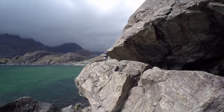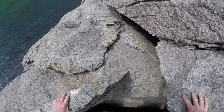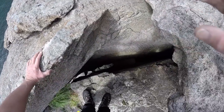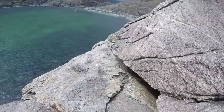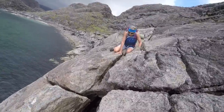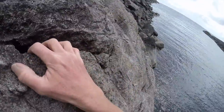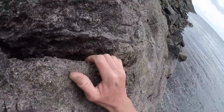We are now about to reach the infamous Bad Step, an almost untraversable boulder guarding the path towards Loch Coruisk. It is not recommended for the average walker, or me, as there is some high exposure above the sea. Make sure you lean in all the time.